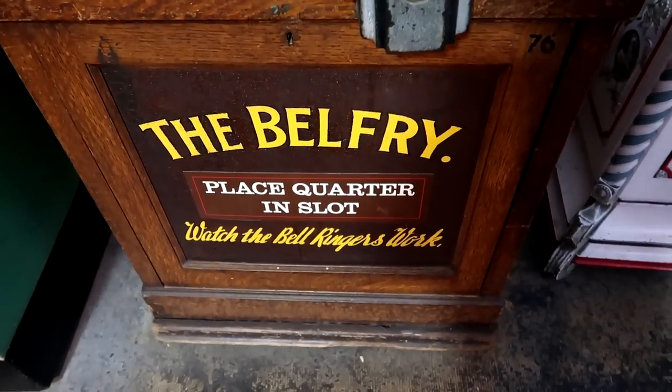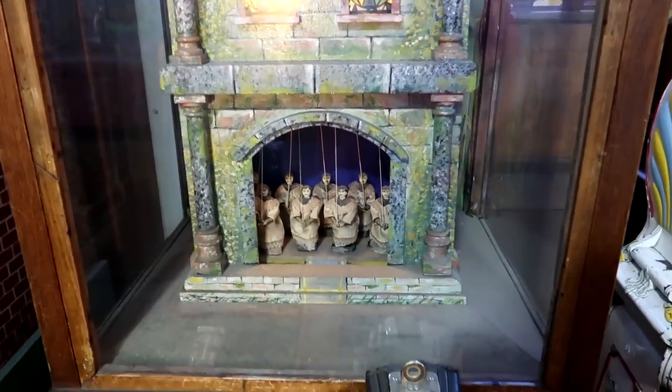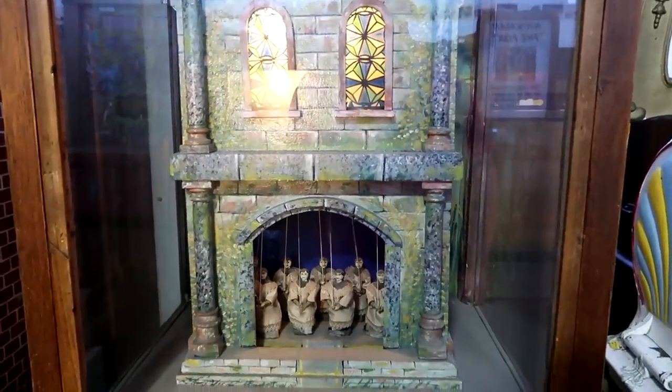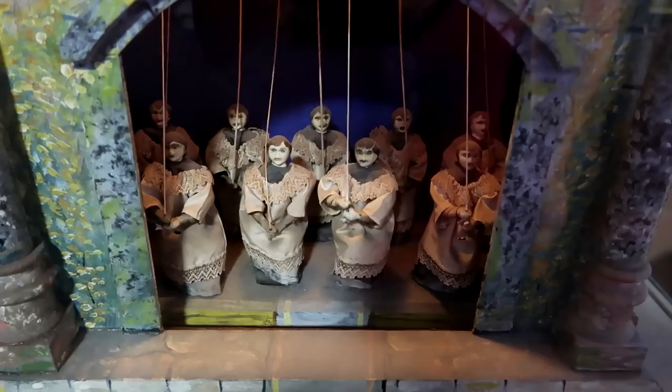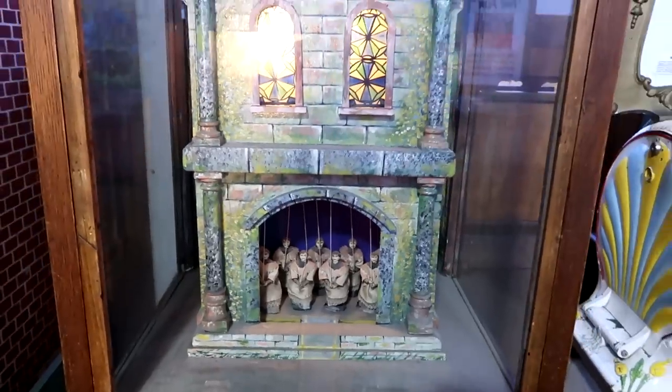The belfry here, it says watch the bell ringers work. So we got the bell ringers, they require a quarter. Look at this old-timey quarter slot here. Oh, you can see them pulling their bell strings. You can hear the ringing of the bells as they pull them here at the belfry.